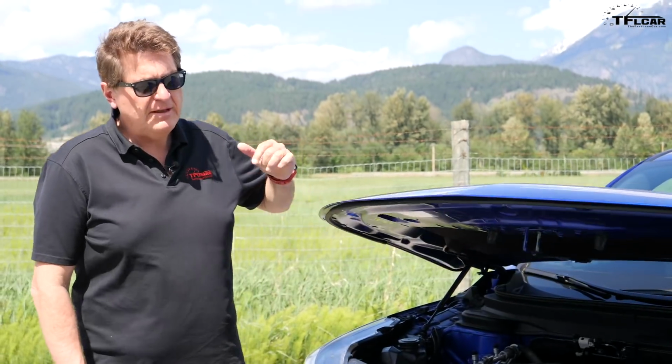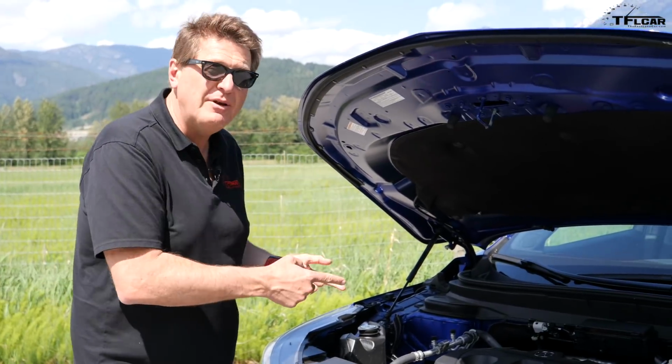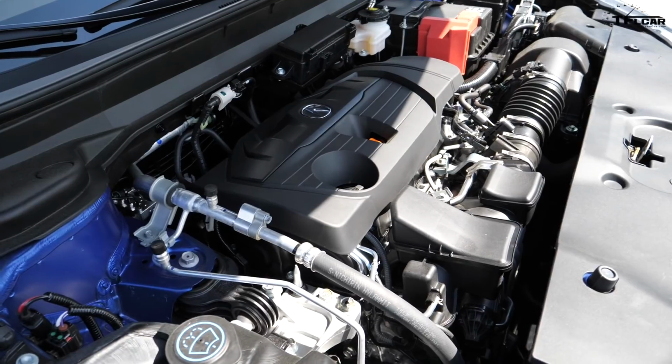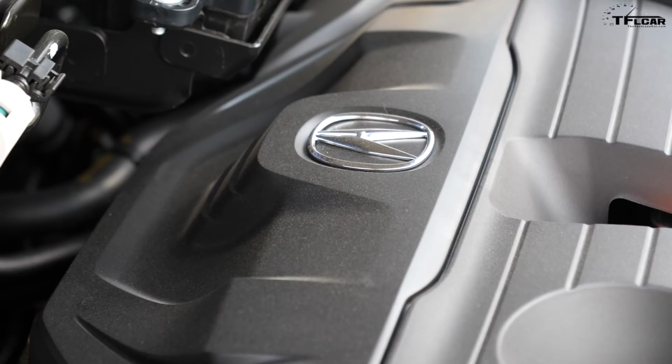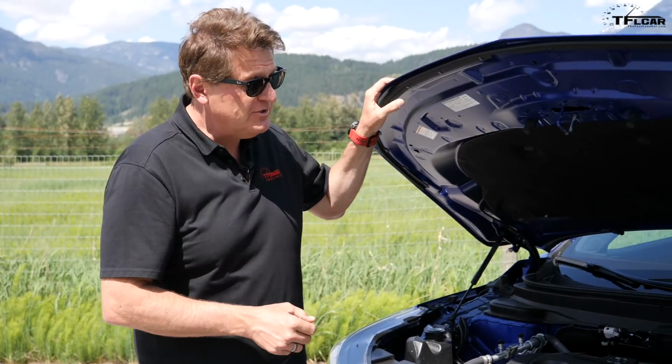If you're going to be the best RDX ever, you have to have more power and more torque. And so at number 10, we have just that. 272 horsepower, 280 pound-foot of torque. That is 40% more than the last generation.